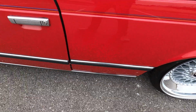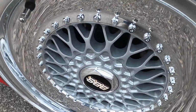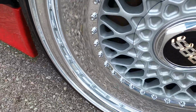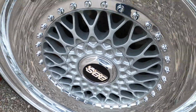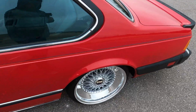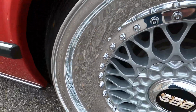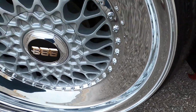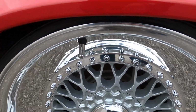Quarter panel looks great. I did forget to go over the driver's side wheel. Front driver's side wheel here. Looks perfect. These are brand new, just installed. These suspension and wheels are less than a month old. The rear driver's side wheel, like I said, everything is dialed in. Looking good. Fender to lip right there.